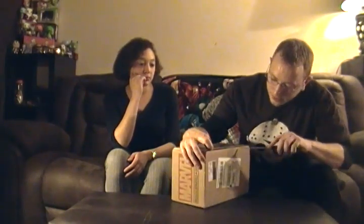And now let's cut into the villains box and see what we got. I've been anticipating this highly. We'll do it mystery style. We both ended up getting one. This is one of the boxes that we cannot pass on.